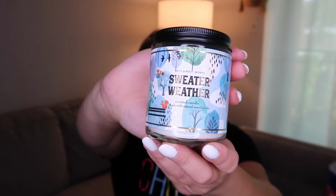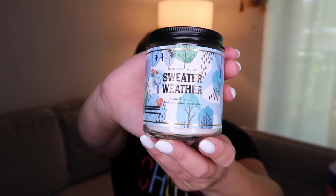So I think I actually left one out somewhere. I'm looking at my kitchen because I have a few more. Sweater Weather was amazing last year. I actually think I have a big one somewhere, but I can't find it right now. It smells so good. This is such a good one, and it was very popular last year. See, the little ones don't say what it smells like, but this is a good one. You have to have this one.